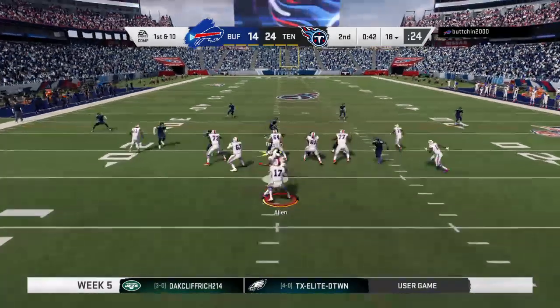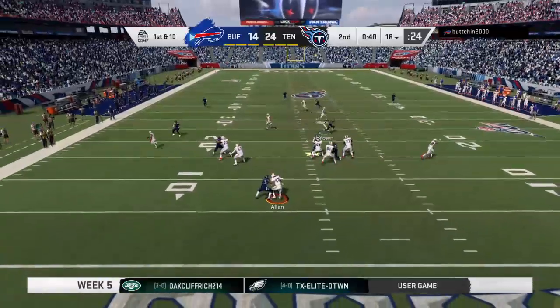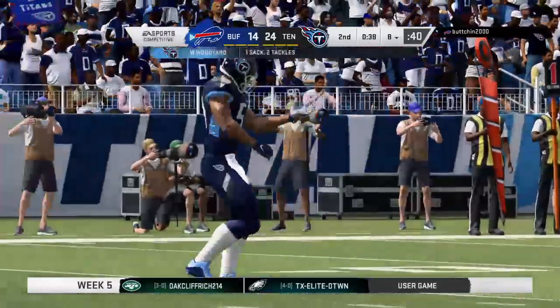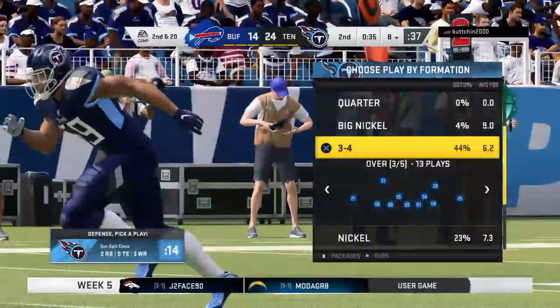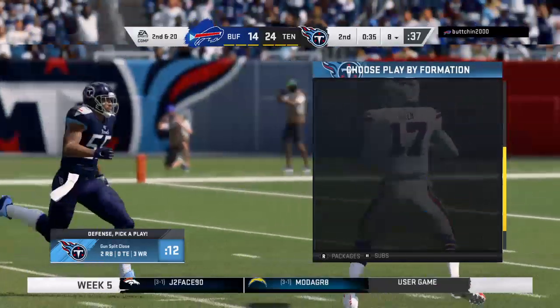Well, I think the smart approach is to run out the clock, lick your wounds at the half, and see if you can... In trouble here, and down he goes. Back at the 8-yard line. Wesley Woodyard, he does a little bit of everything, and this time he gets the sack.